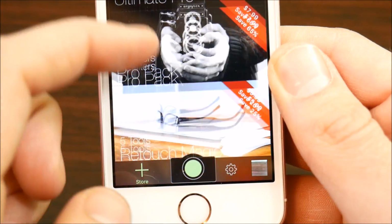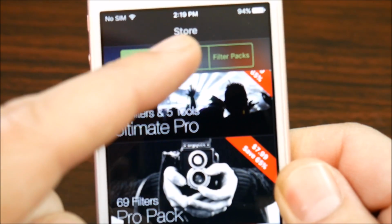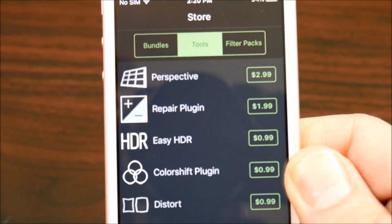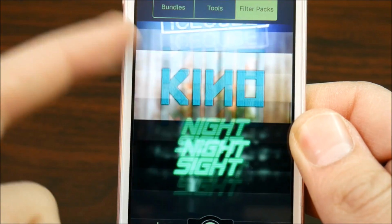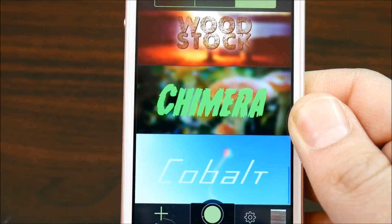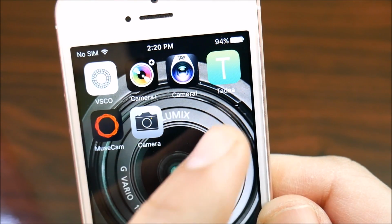But the only thing I didn't like, it didn't have an Instagram share button, which I don't think makes sense, but hey, it's still pretty cool to edit right there on the fly. And you do have a store within this Tadaa application, as well as filter packs and bundles, which is pretty cool stuff. So that is number 4 on my list of the best camera apps for 2017 for iOS. Let's get into my number 5th one.